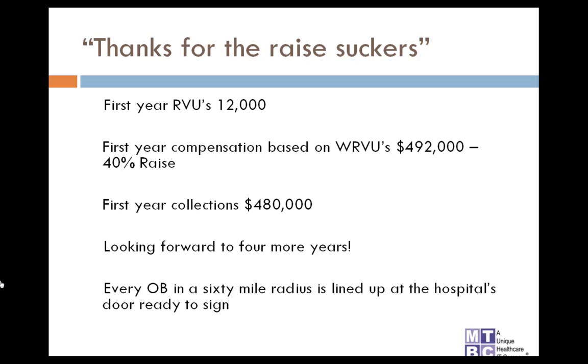40% in this case, to drive up his income and back the hospital right into the corner. He ate their lunch. In this case, this person's contract was in such a situation where they couldn't get out of it. Sometimes these contracts have a clause where these RVUs will be rechecked a year later, and if there are changes in reimbursement or direct changes in RVU, the contract could be renegotiated. This had no such clause. So this guy had them.